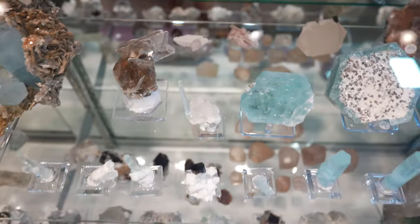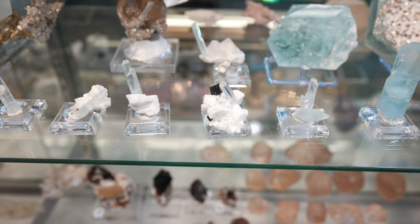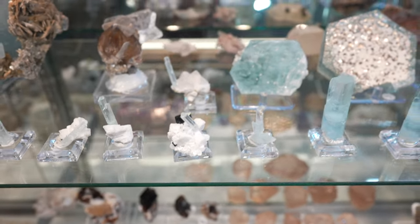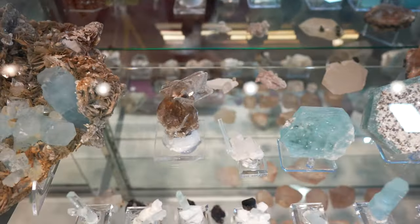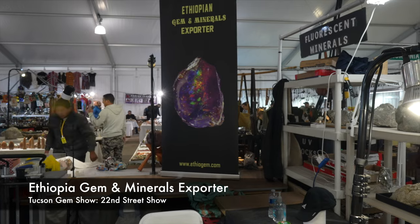Also very thankful to the people of Arizona, Tucson. They are very supportive, very nice hosts they are. Honestly, I'm really thankful to them. Thank you so much for showing me around your booth. And where can people find you? We are always participating in these shows. We are here in Tucson and in Denver, and whatever the show, you can come and visit us. You will see a great variety of minerals with us. I'm at Ethiopian Gem and Minerals Exporter.